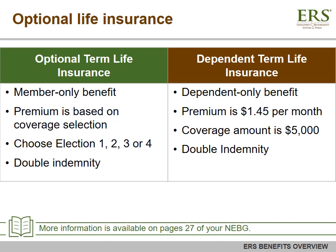EOI isn't required if you enroll your dependents during your first 31 days of employment or within 31 days of acquiring a new dependent through a qualifying life event, such as a birth, adoption, or marriage. After your first 31 days of employment, EOI is required if you enroll not newly acquired dependents in dependent term life insurance with a QLE or during summer enrollment. You can find more information on page 27 of your New Employee Benefits Guide, or NEBG.